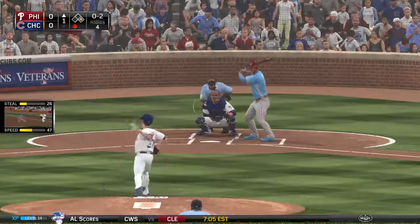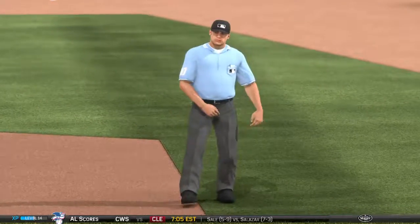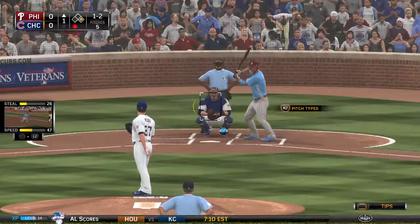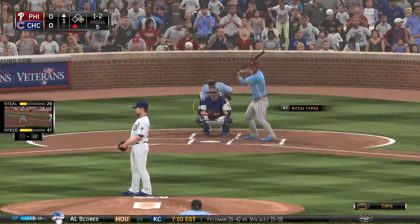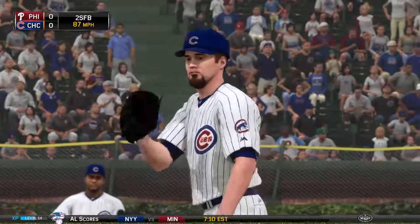He's set. Now the pitch. Checked his swing there. Did he go around? No, says the first base umpire. Ball one. Here comes a 1-2. To 2 balls and 2 strikes now.